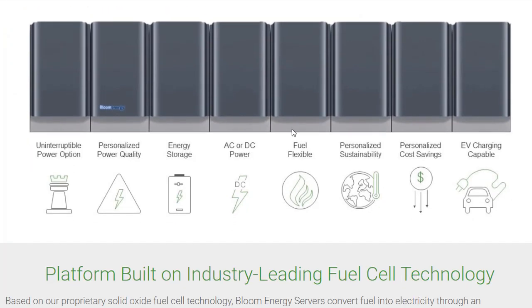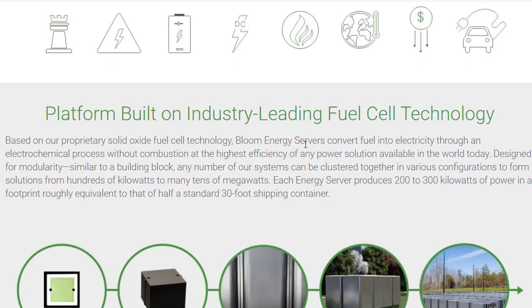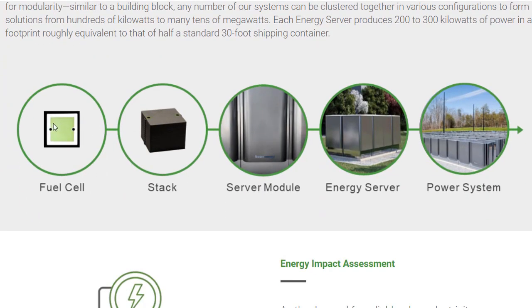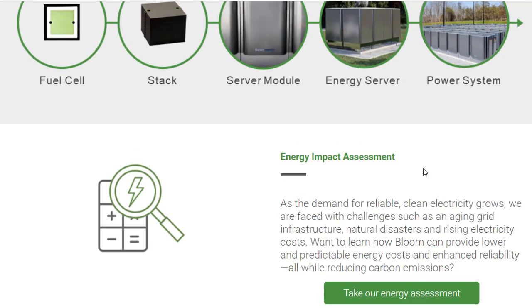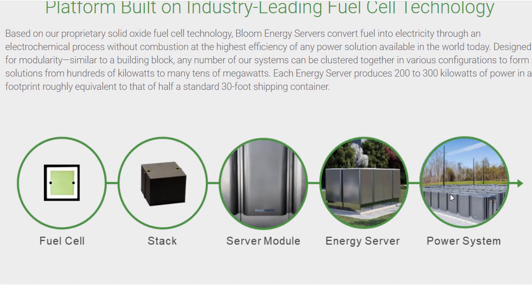So what they do is they produce these energy power sources. They take a fuel cell, we'll have a look at that later, put it into a stack, put that or several stacks into a server module, make these energy servers, and then put them into power systems that can power an entire company or a small city or something like that. So that's basically what they do. They are making these small power grids so the large companies can, if they are located in an area with an unstable electricity grid, make sure that they have their own source of electricity so they don't experience power outages.